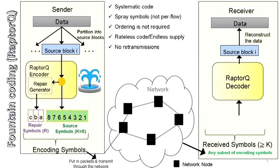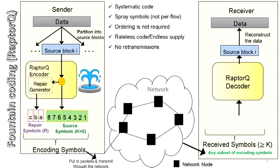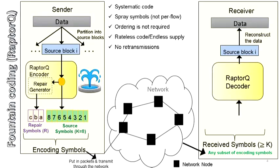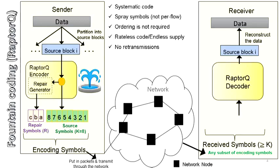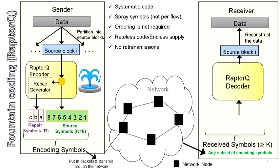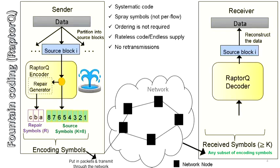Here, as you can see, we have one sender and one receiver. Polyraptor is based on fountain codes, mainly Raptor Q codes. Just to give you an idea about the beauty of fountain codes, imagine you have a glass that you want to fill with water, and you have a fountain. You don't care what the drops are that fill that glass. So as a receiver, I don't care what symbols I receive from the senders. They all are equally useful for me. That's the main feature of fountain codes, and mainly Raptor Q.